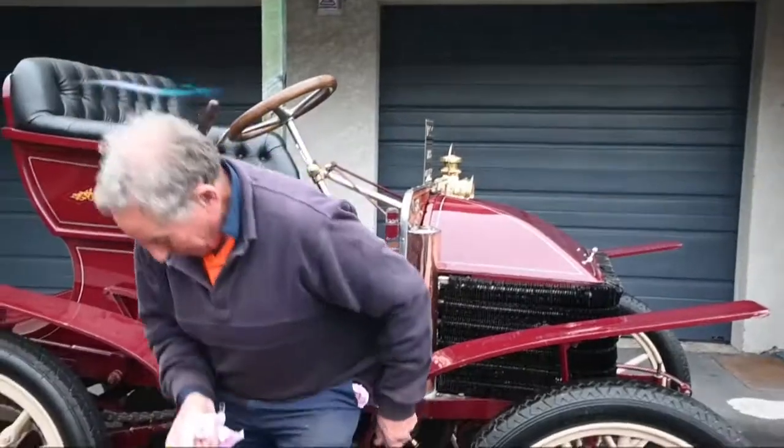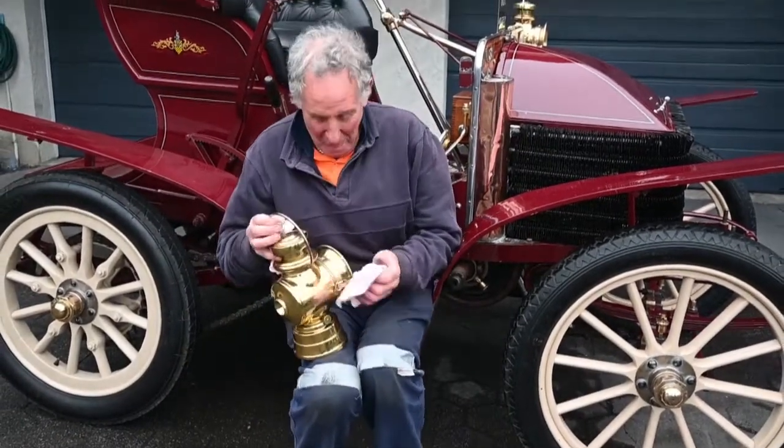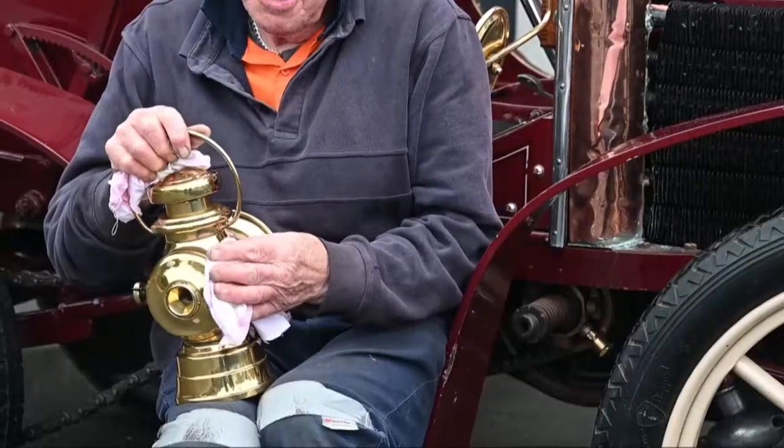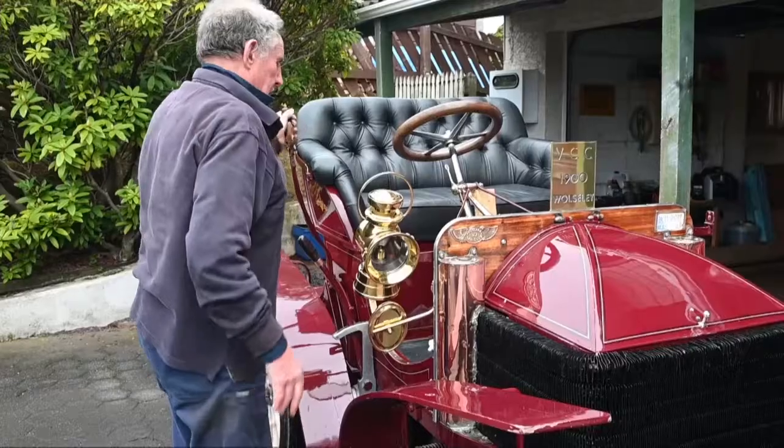There are few Kiwis who can boast of owning a car more than 100 years old. Colin Winter has spent several days getting his 1900 Wolseley Voiturette in top shape for a national veteran car rally held recently. Colin Winter has a different definition of pedal to the metal. The 74-year-old is polishing up his 1900 Wolseley Voiturette for the National Veteran Car Rally in Gore this weekend.